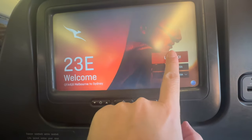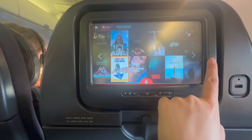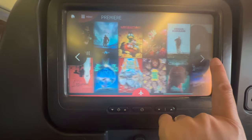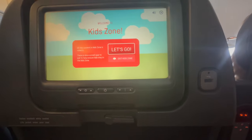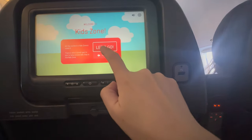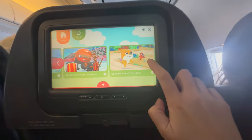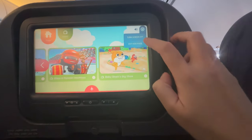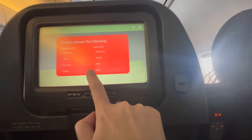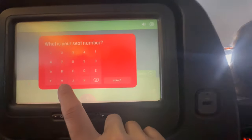Check naman natin kung ano yung meron sa in-flight entertainment. Marami namang movie options, which is good. Medyo hindi lang ganun ka-responsive yung screen, but it's okay. Ito, naaliw lang ako sa kids zone sa TV nila. So, of course, the kids zone features shows for kids, mga cartoons. And yung nakakaaliw lang sa kanya is if you decide to exit, hindi ka basta-basta makakalabas ng screen, you have to take a quiz first.